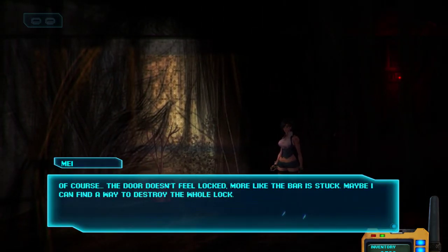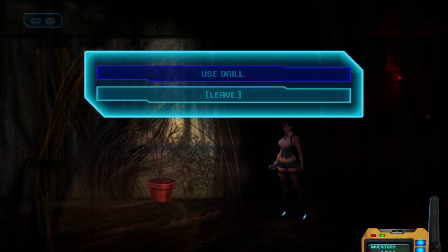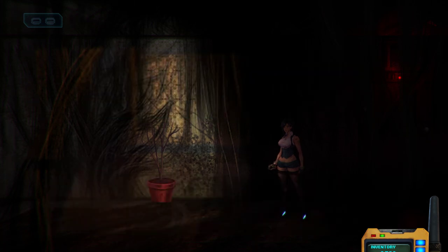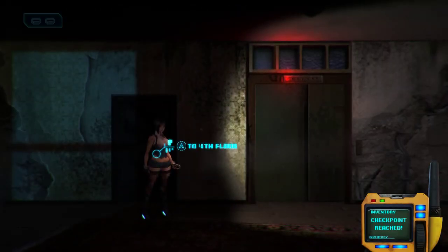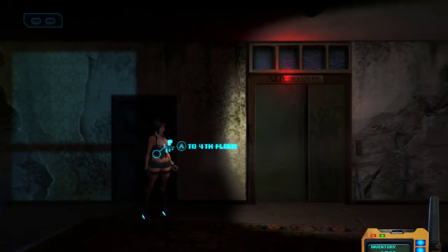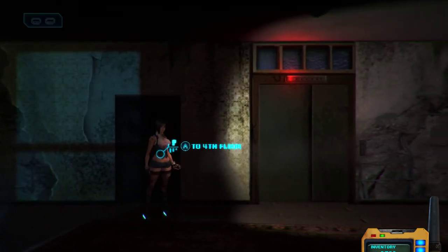Of course the door doesn't feel locked. It's more like a bar is stuck. Maybe I can find a way to destroy the whole lock. I'm positive this is the way up. Use drill. Now let's see what happens up there. Of course there's no easy way down. So I hit a checkpoint. Whatever that means.